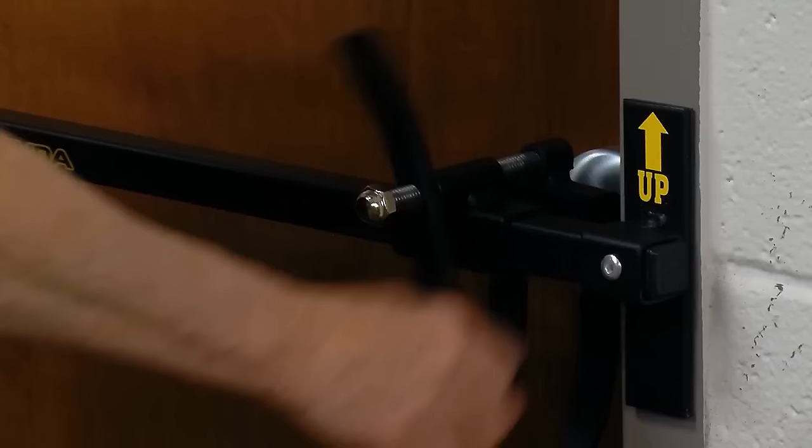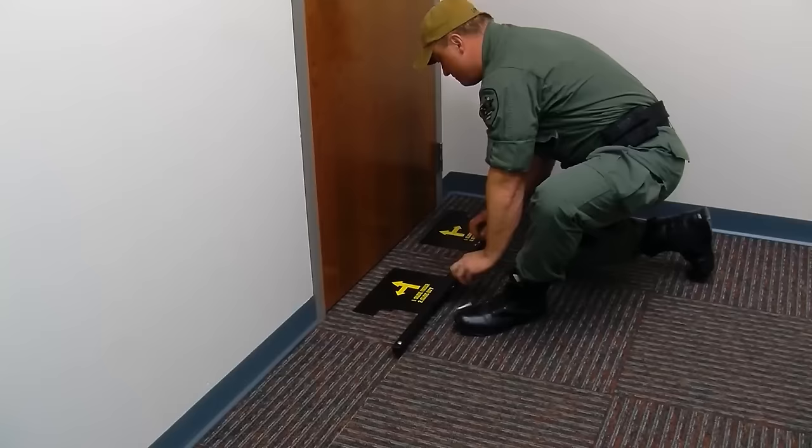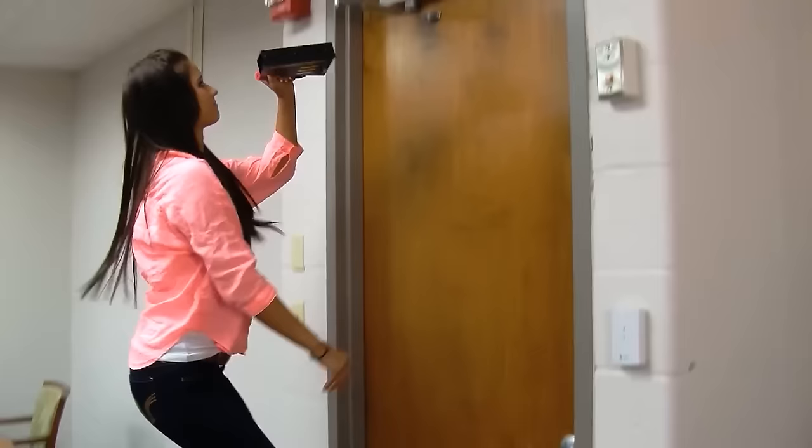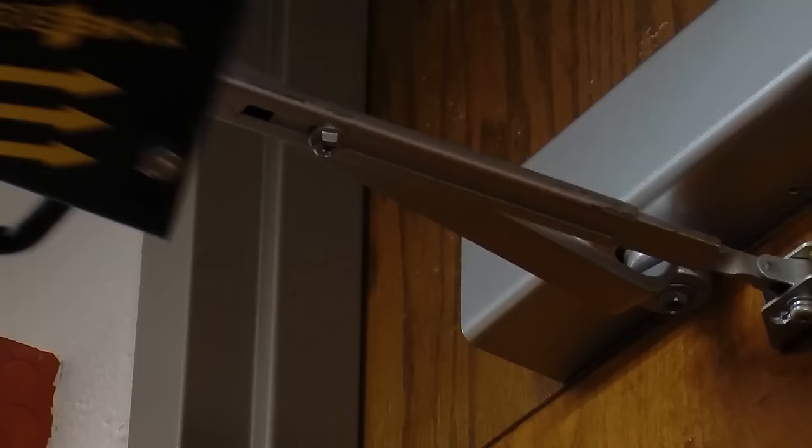To secure the device, turn the handle until it's snug. It enhances safety in classrooms and public buildings during active shooter situations, providing quick and effective security. The price is just $160.